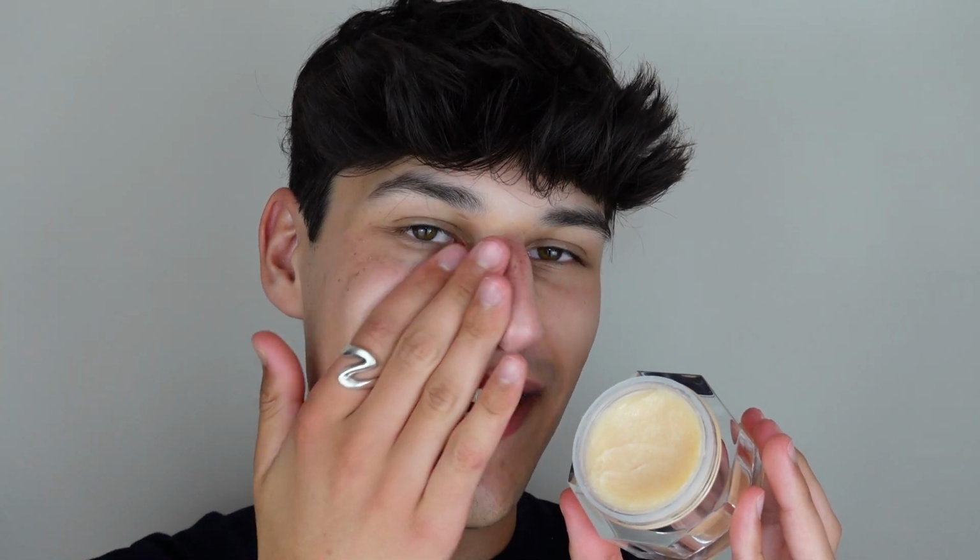And I know it's not nighttime right now, but I'm just going to put it on my skin anyway. I've just washed my face and it's clean again, and I'm just going to do my nighttime skincare routine to show you what I do. I love this cream. I use it every single night.